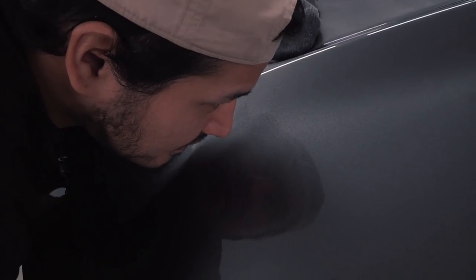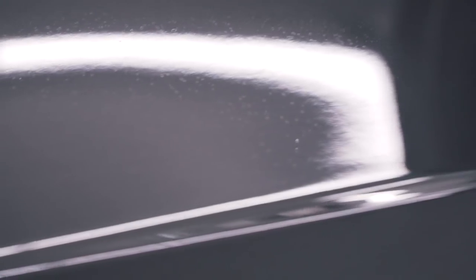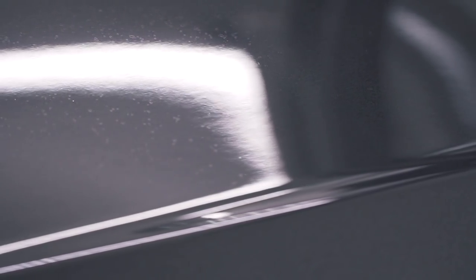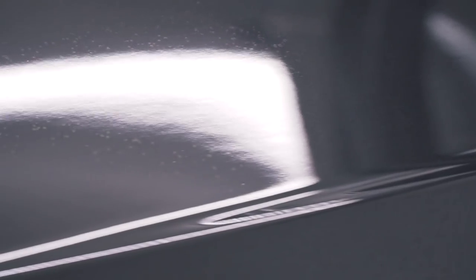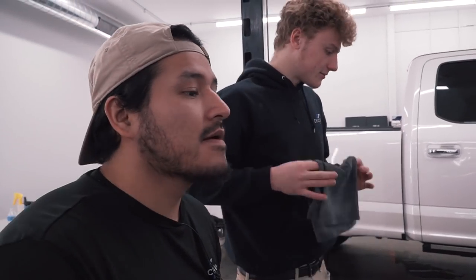It's the paint. There's like little pitting in the paint. Shit, all messed up. Brand new car.